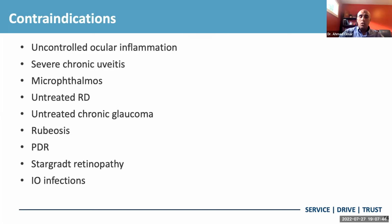Some of the contraindications of the artificial iris implant include uncontrolled ocular inflammation, patients with severe chronic uveitis, microphthalmos, untreated retinal detachment, untreated chronic glaucoma, rubeosis, PDR, Stargardt retinopathy, and intraocular infections.